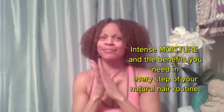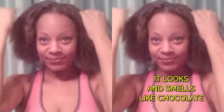I followed up my shampoo with the moisturizing conditioner. The Honey Chocolate and Coconut Oil Moisturizing Conditioner was amazing. It nourishes the hair. And yes, it does smell like chocolate.